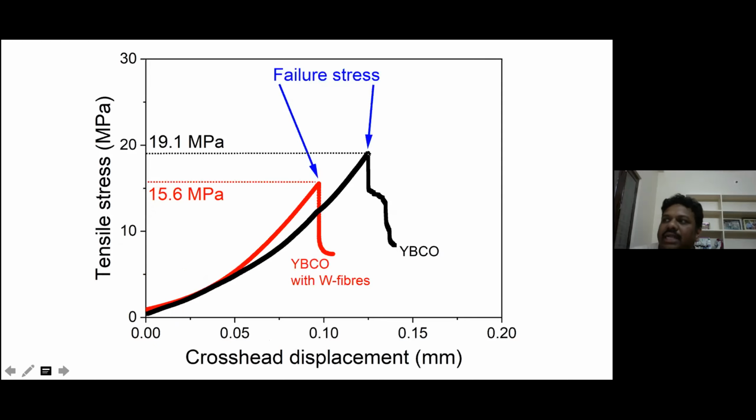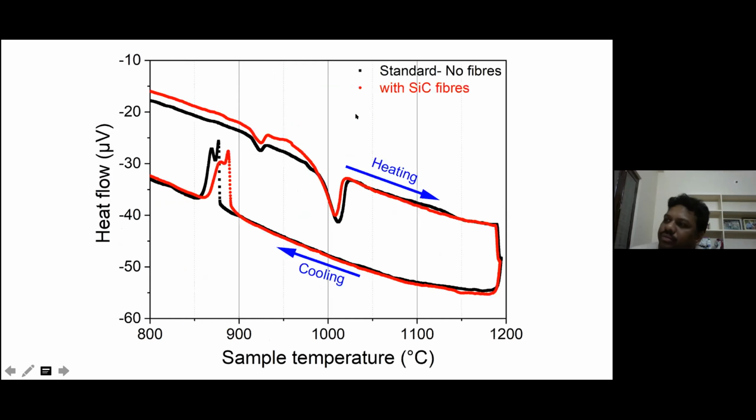You can see the standard YBCO was sitting here at about 19 megapascal; 8 into 19 is roughly the tensile stress of a standard YBCO. But with tungsten fibers, because of the fibers protruding out and creating additional cracks, the tensile stress dropped to about 15.6 megapascal. For every batch, we tried at least 3 to 5 samples, and what I'm showing you is an average. After that, we went to silicon carbide fibers.